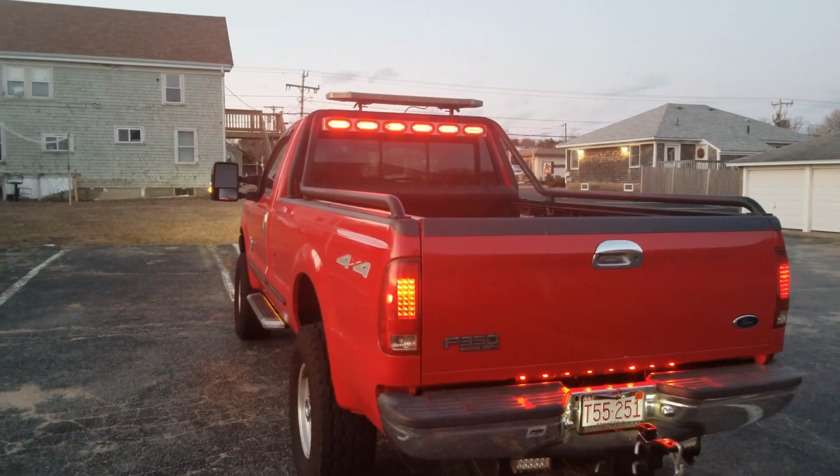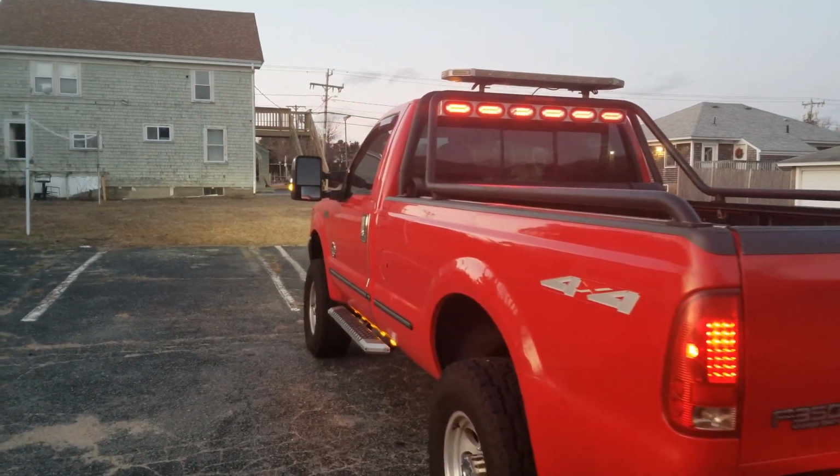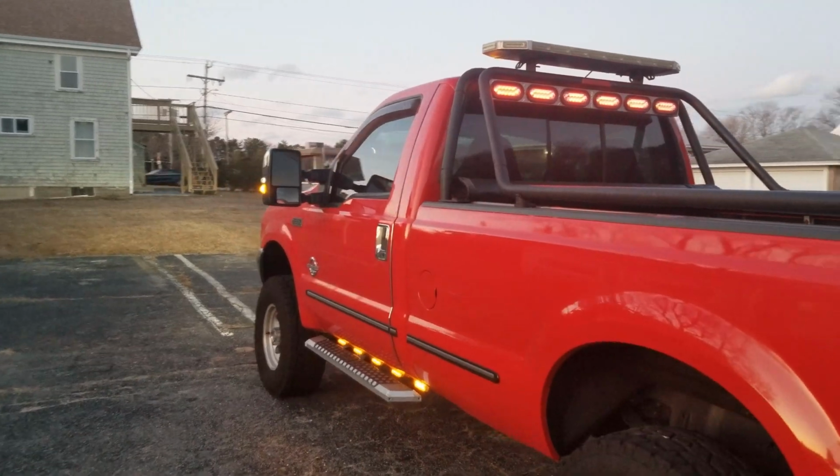I think there's no mistaking this truck. If you ever saw it coming down the road once, you're gonna know when you see it a second time. It kind of stands out and definitely leaves a lasting impression.